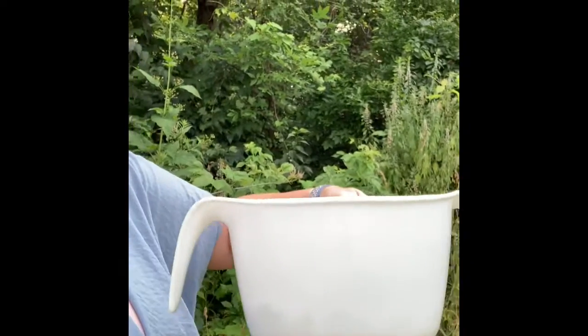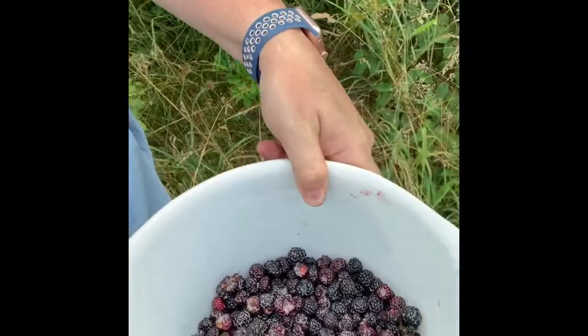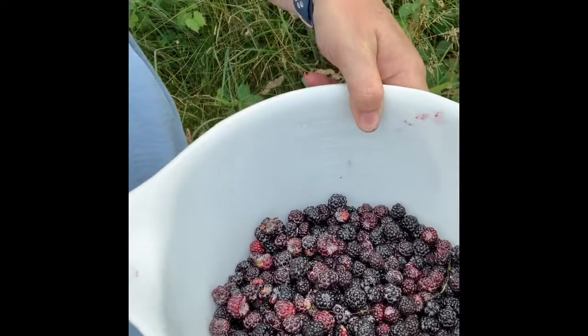In total today, I guess I picked maybe a quart, maybe 2 quarts. It's hard to say really. This is my favorite bowl because it has a handle on it right here. My husband hates that I take the bowl because it's white and, well, it stains. But you can see all the lovely berries I was able to collect. I have one more stop to make today. I'm gonna pick some more and then I'm gonna call it a day.